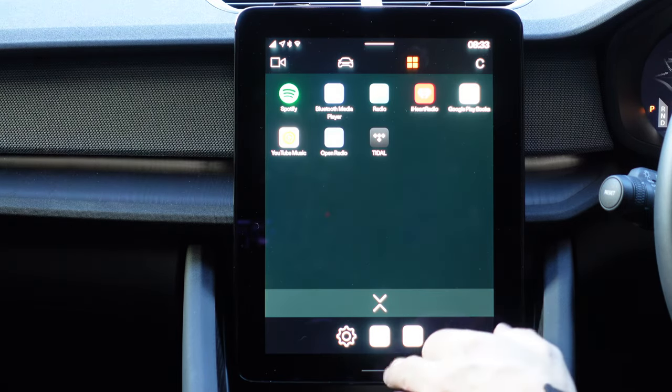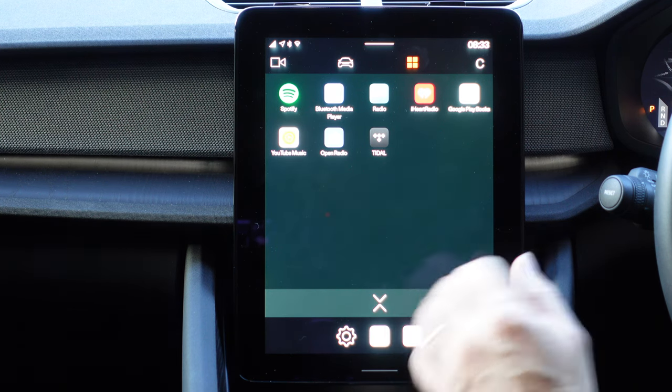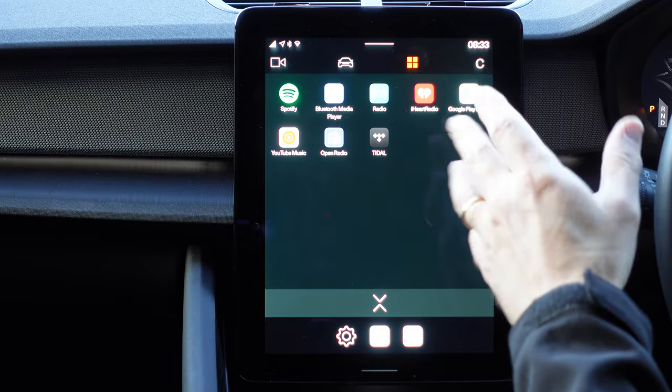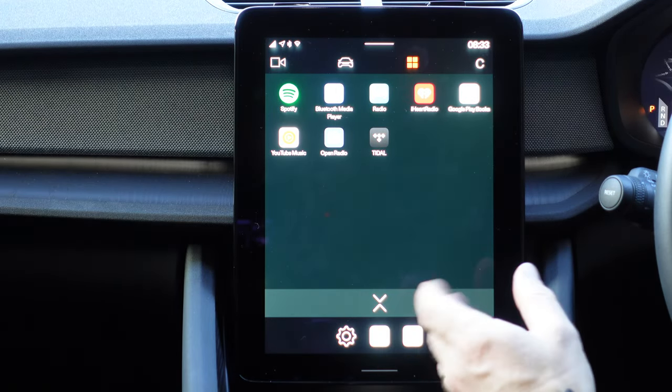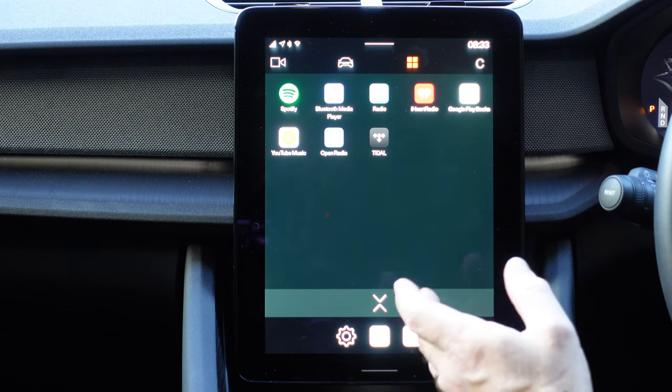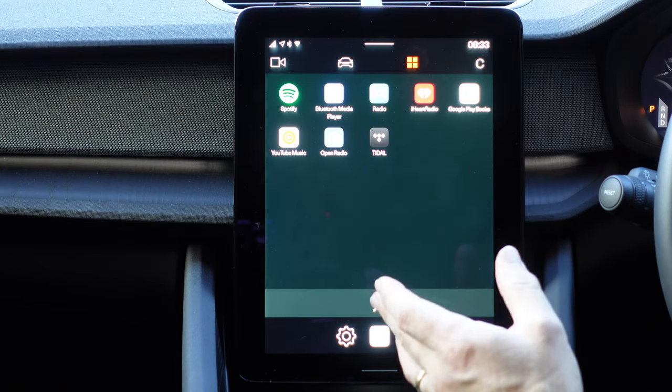Where was I? So, back to the App Store. Android Auto cannot be put into this thing. In September this year, they're going to be adding Apple CarPlay to the system, which is lovely. So I'm kind of like, well, why can't I have Android Auto? Because this doesn't function well. It seems to be half-baked.